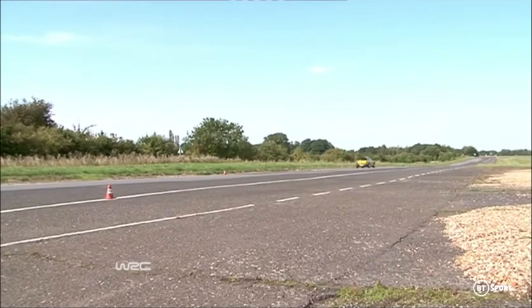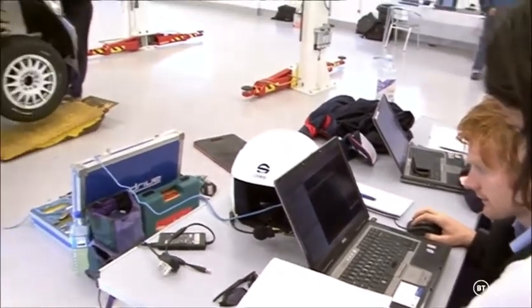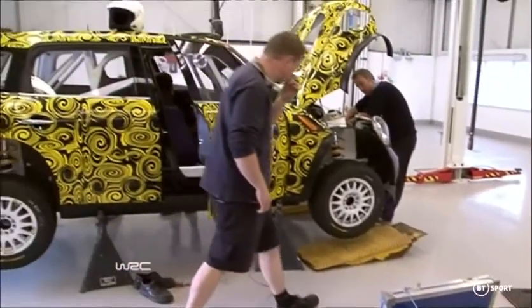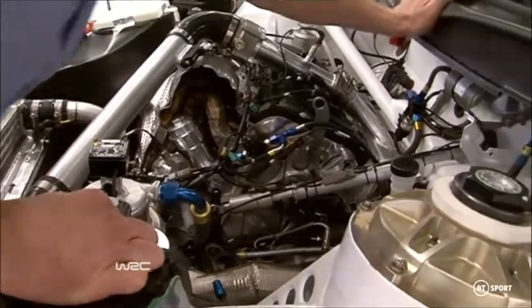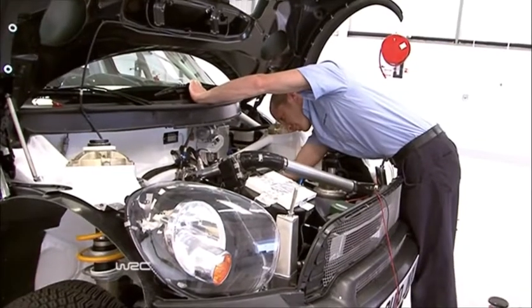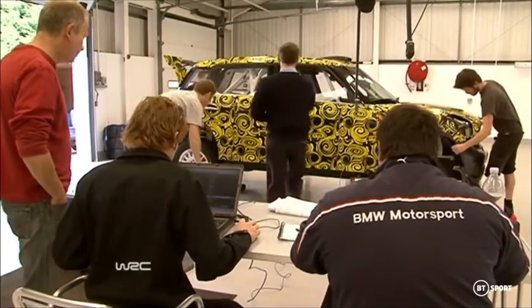Everything on the engine side is completely new. It's a completely new engine with new electronics, hardware and software. So it really is refining all the engine mapping and the control of fuel pressure and throttle position, and there's 1,000 parameters that we need to tune in the car.